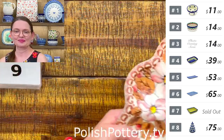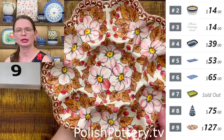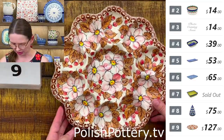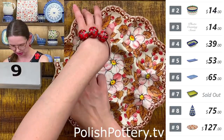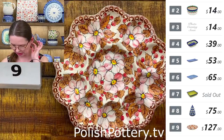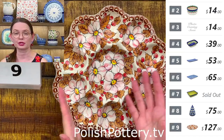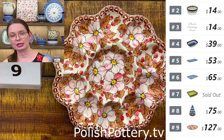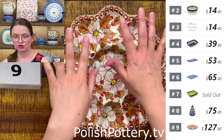Oopsie daisy. So what I have here, this is the beautiful egg plate from Milena. They are for how many eggs? Let's see, let's count them. 1, 2, 3, 4, 5, 6, 7, 8, 9, 10. So 10 eggs. And you have little kind of indentation for any dipping sauce. So you don't have to use the egg plates. Is something that you don't have to use it for eggs. You can use it for shrimp and cocktail.